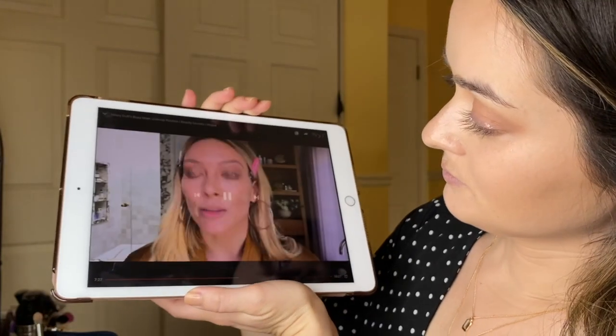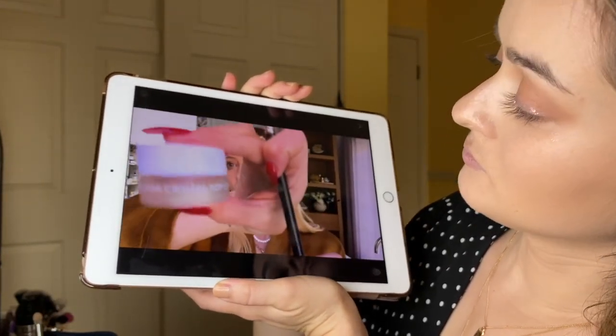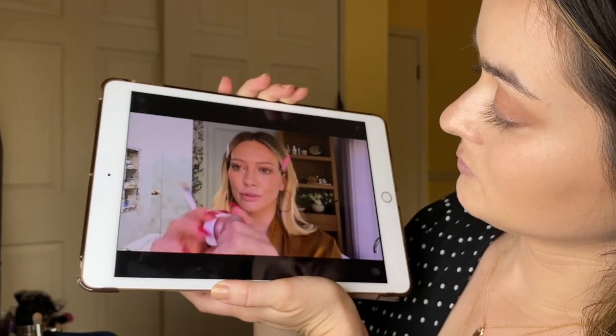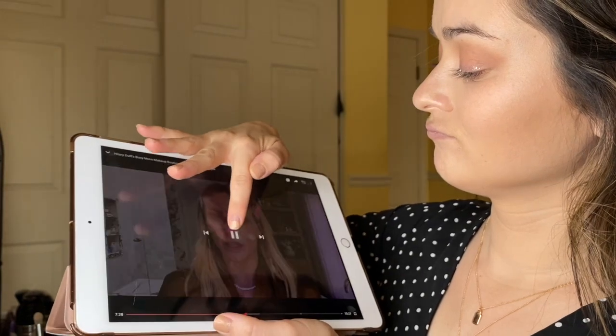I'm just getting off some of the extra glitter in my lashes. I'm going to just add a little bit more glitter here. This is a product I just bought and it's a peachy tone. Now I'm going to move on to my brow.